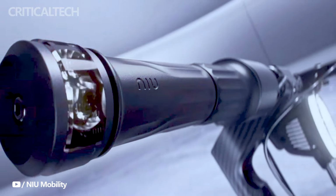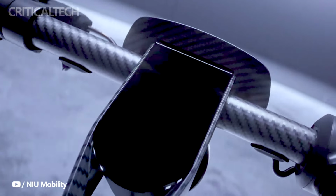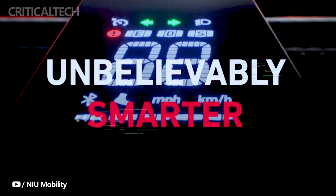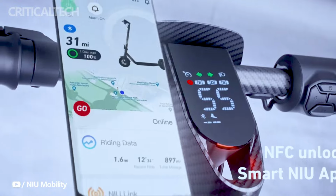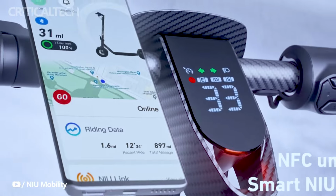Chinese e-scooter manufacturer NIU has recently introduced its latest innovation, the rugged KQi 300P all-terrain electric scooter. The company officially unveiled the two-wheeler last month and has now commenced pre-orders, catering to both the US and EU markets. To entice early adopters, NIU is offering various discounts and promotional incentives.